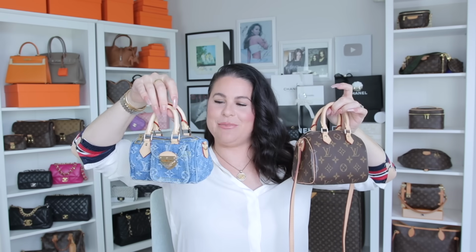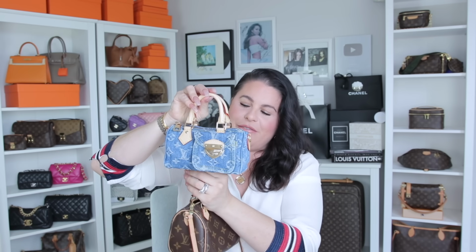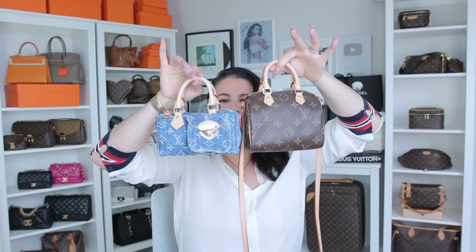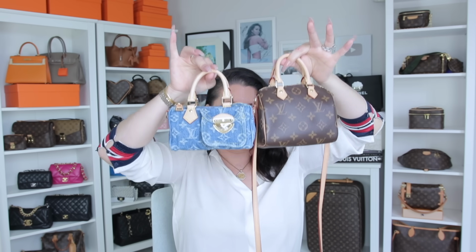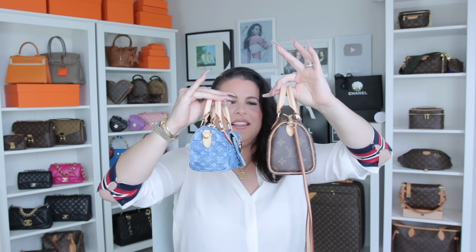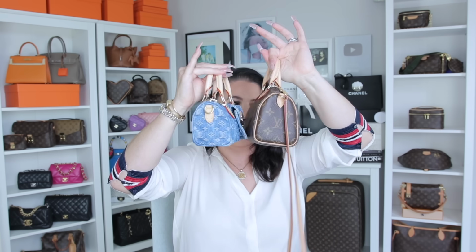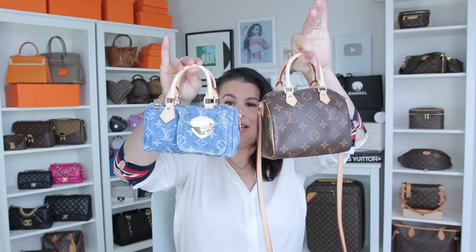This is the new Denim Remix collection, and this is actually kind of the shape, probably a little bit smaller because it is in fabric, but this is the shape of the Nano Speedy. It actually really is. How it's longer and narrower, that is basically what we're looking at. So there they are next to each other. You can really see, look at the height on that. It really is a much smaller bag. That's a really great comparison to see.